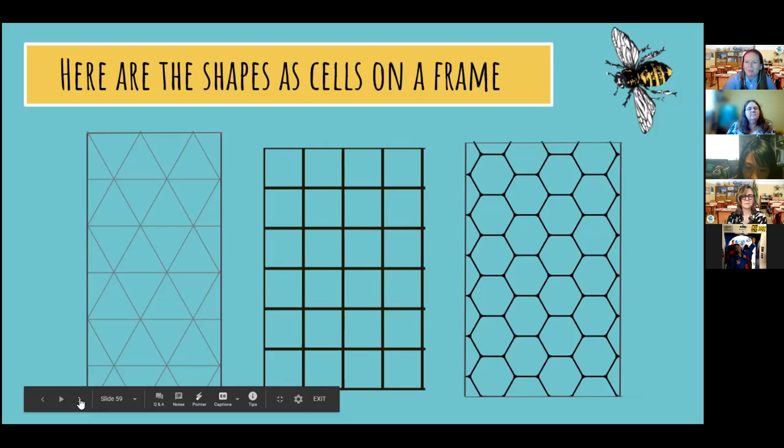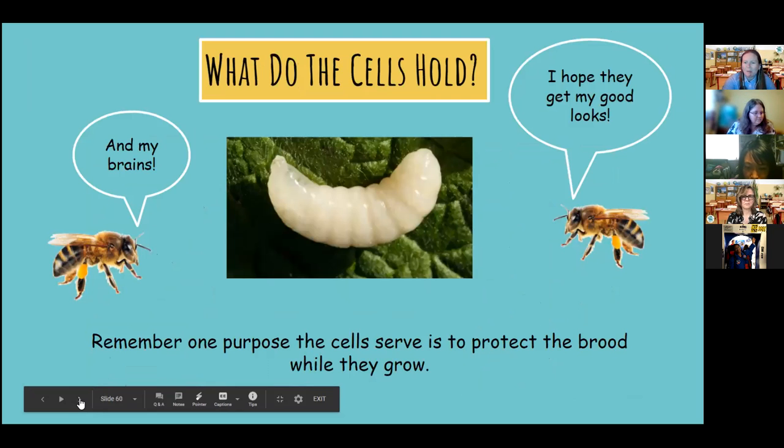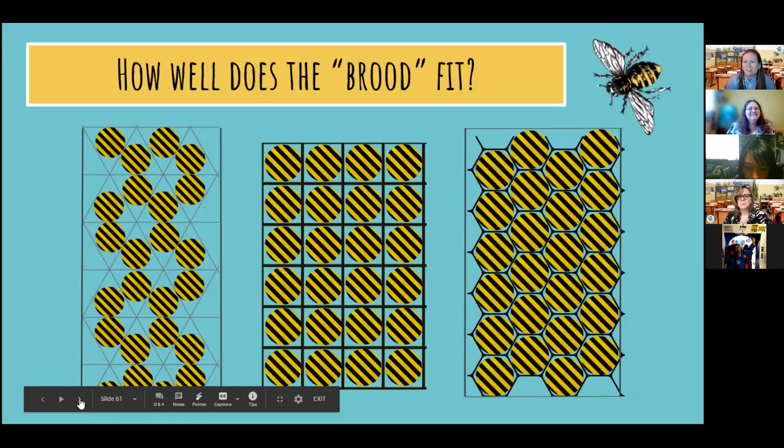So again, this is a progression that we work through with our students as they solve the math, work through the problems, check off our list, and see which shapes work. There's a picture of our baby that is going to grow inside of the shapes. This is showing what that would look like as far as wasted space.